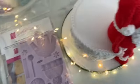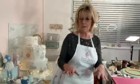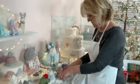Now you do only get one mitten, so you don't get left and right. If you want them to look like a pair, what you do is you put them like that.